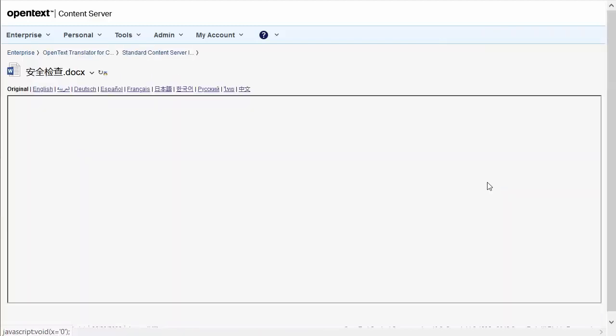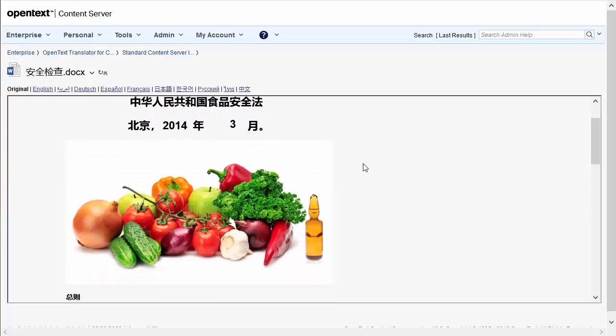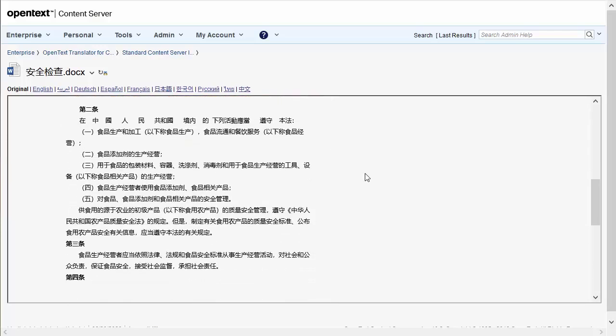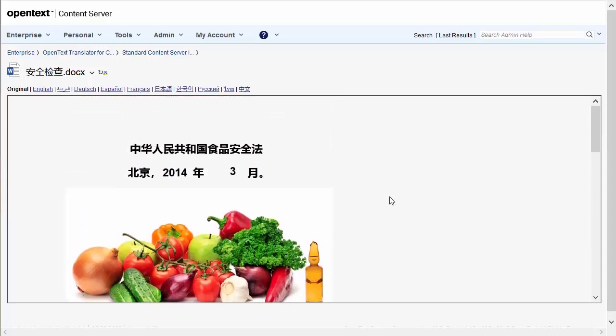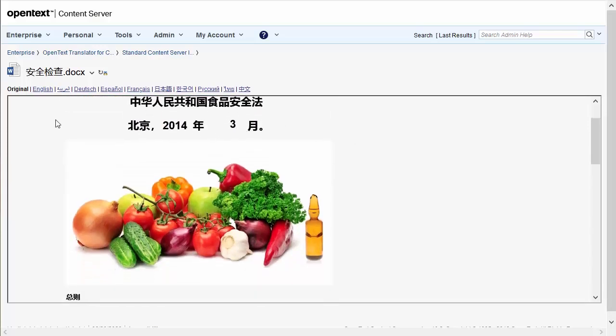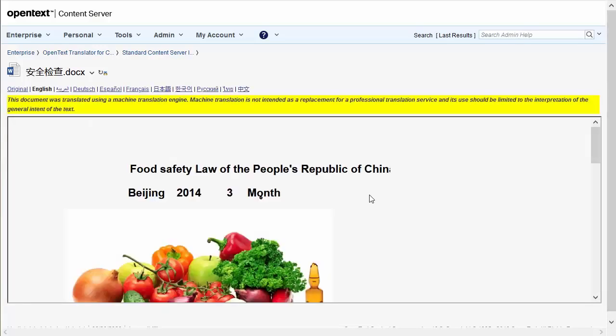What it does is it converts the document using the built-in OpenText Content Server filters into a format that you can read. And you can look through it. Okay, I see here, I don't know how to read this. I did a search on safety report and this is what came up. Again, via the OpenText Translator module, using your translation provider, I can translate it into my language of choice, in this case English. I'm going to click English, and what comes back is a translation of the document.